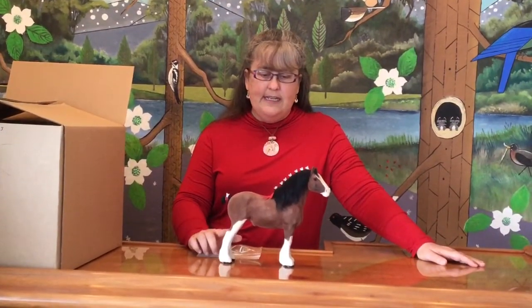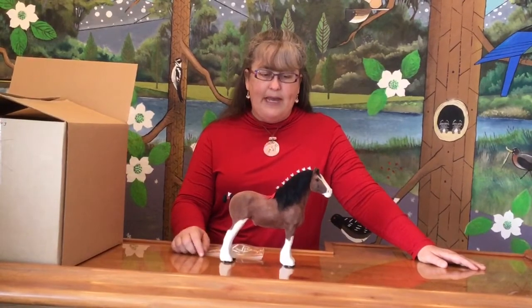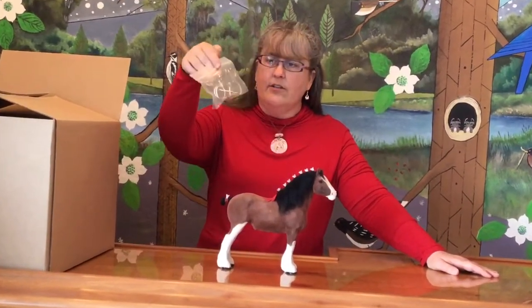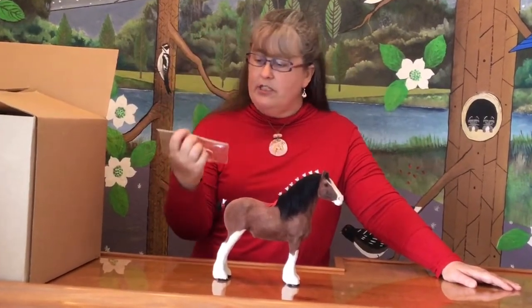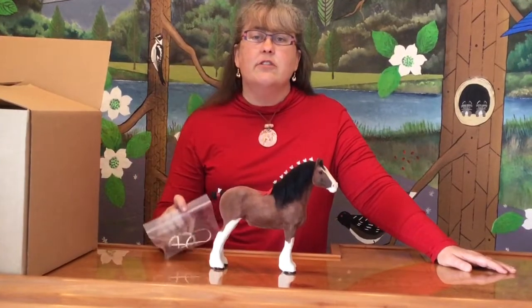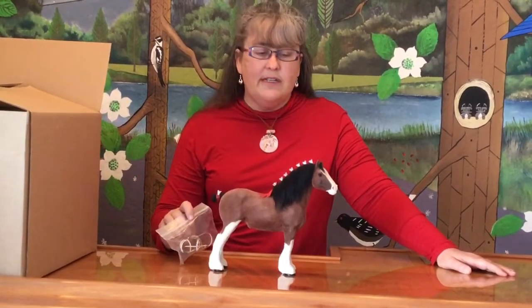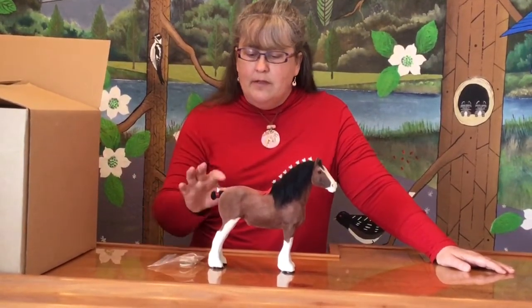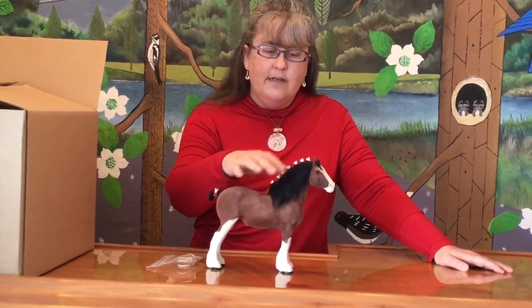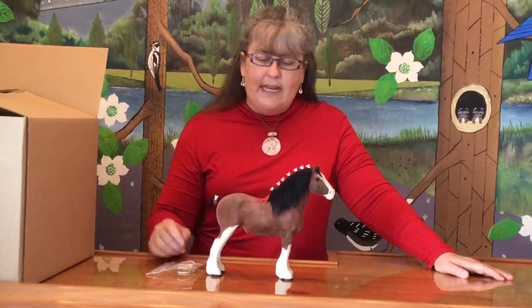This is the Clydesdale mare in flocked bay with little plastic flowers, and her halter is actually separate, which is nice because it's in excellent condition. The leather on these halters tends to get a little brittle over the years. I can't remember, I think this one was a catalog run. They did a couple of catalog runs.